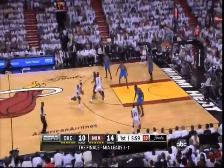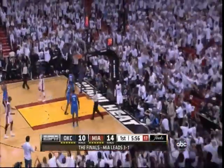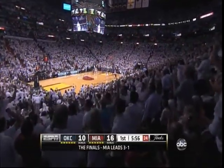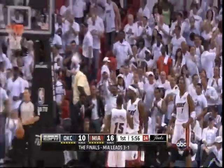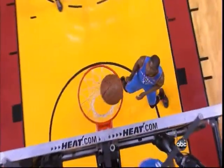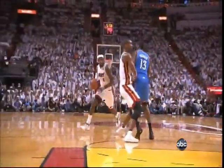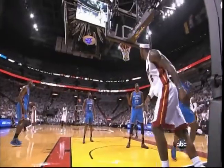We're midway through the first. James drives right at Ibaka. Count it and a foul. A mistake in transition defense. No one picks up Bosh, so no one's up on the screen on the ball. James gets a running start and attacks the rim with ferocity and strength. The Miami Heat up six early.